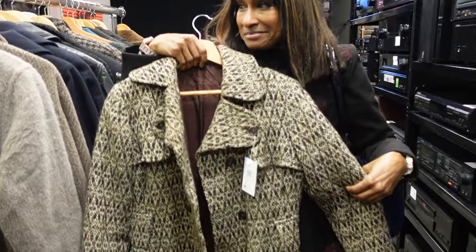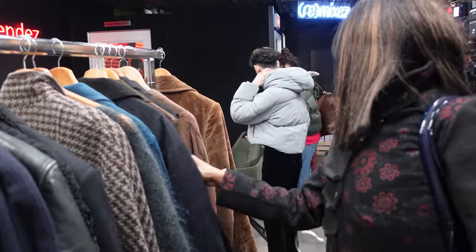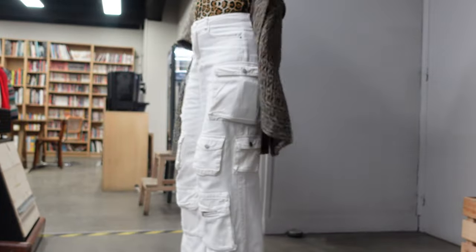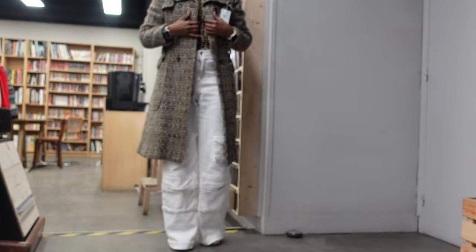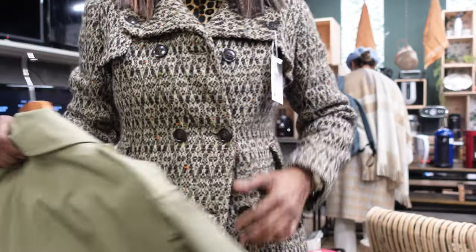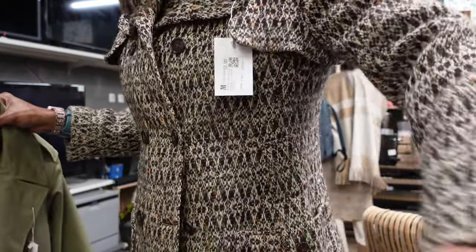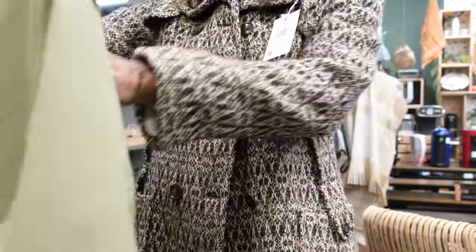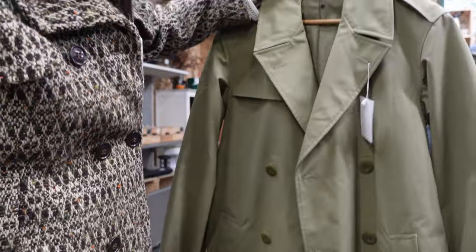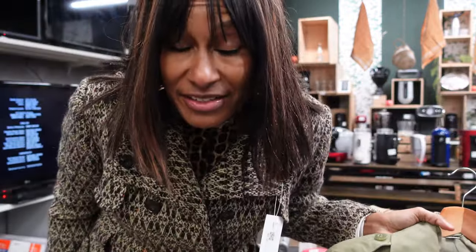$55. Yep. I was gonna take this off and put that on so I could be warm. Let's see. Okay. We're gonna try this on. But it's a little pricey. This one is better priced. So, I think I just bought myself another coat.